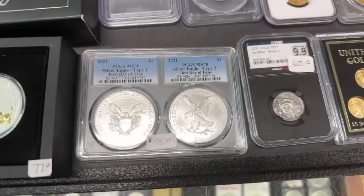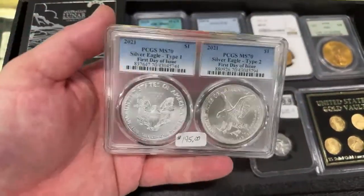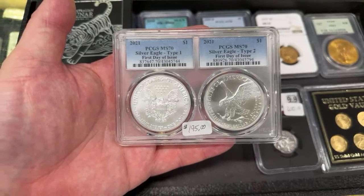I really like this too. I liked it so much I got a couple of them in and I kept one.